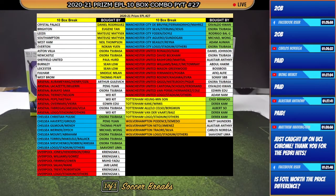These are the spots that you guys have picked up. Is FOTL worth the price difference? It depends if you are actually trying to collect your set. If not, then I wouldn't say it is.